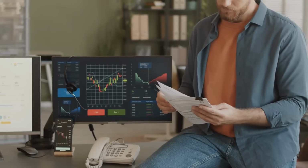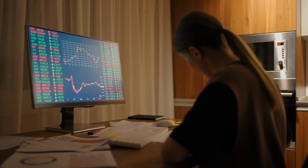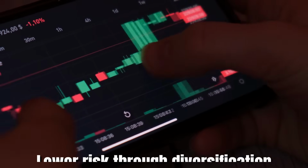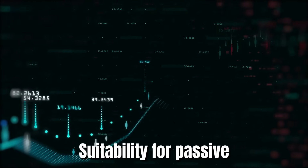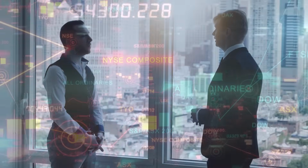For those interested in index funds, online brokerage accounts often provide tools to explore available options. The benefits of index funds include lower risk through diversification, cost-effective expense ratios, strong long-term returns, and suitability for passive, buy-and-hold investors. Additionally, they offer tax advantages for investors.